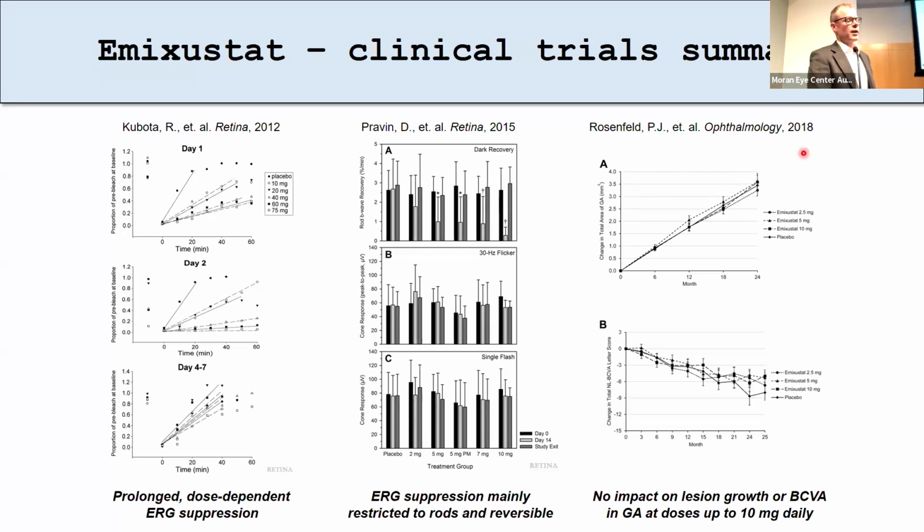But whenever it was studied in a phase 3 trial looking at geographic atrophy, unfortunately, it had no impact on lesion growth or change in best corrected visual acuity at doses up to 10 milligrams daily. So one caveat to this clinical trial was that because emixustat has some significant visual side effects, the investigators had to keep dropping the dose down over time. And it raises the question of whether or not they had adequate suppression at this dose to be able to see an effect. Okay, I think it's still an outstanding question with this molecule.